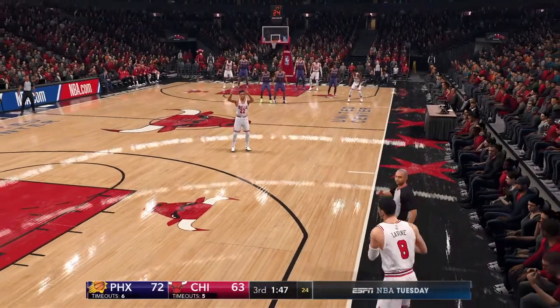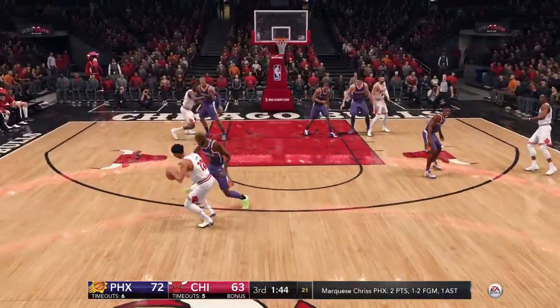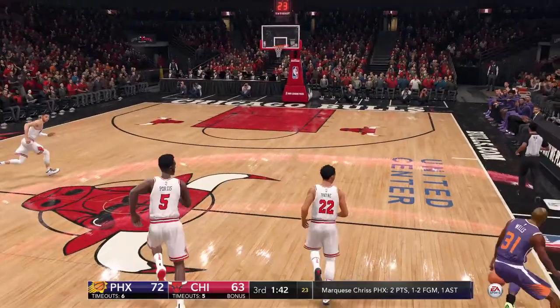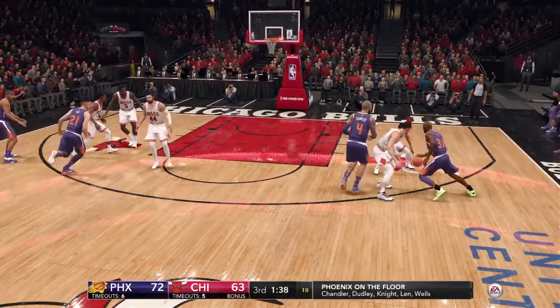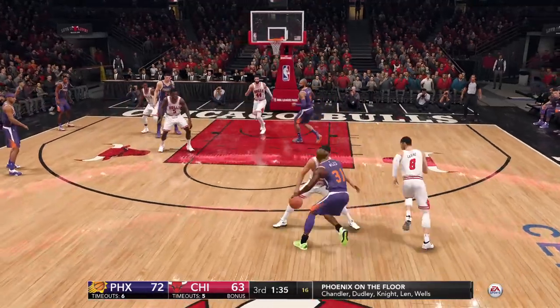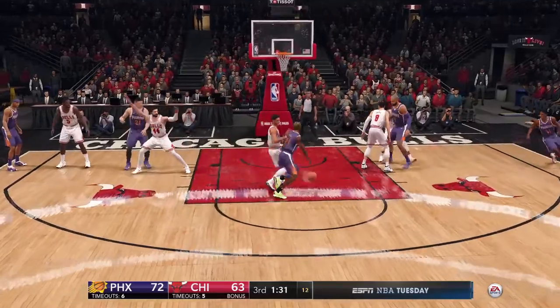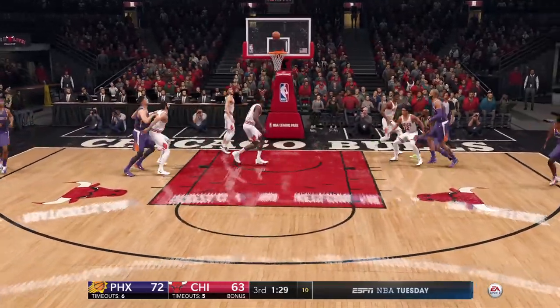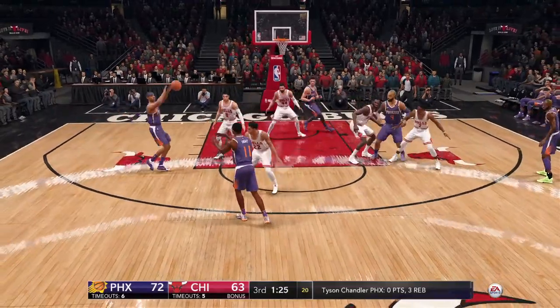Both teams making changes to their lineups right now. He loses control of it. Here's a steal. Here's the pick. Nice move into the paint. Bell for two. Puts it up. The Suns with the offensive rebound for a second chance opportunity.